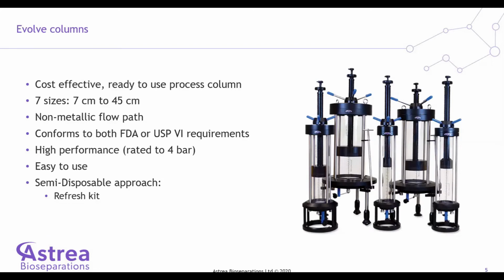Astrea wanted to complement its adsorbents with a column, and in collaboration with Delta began supplying the Evolve column. The Evolve column range is an easy-to-use, cost-effective, and ready-to-use pilot-to-process scale columns. We currently offer 7 different sizes, including a 7, 10, 14, 20, 25, 35, and now 45 centimeter diameter columns, which all have a non-metallic flow path. The columns conform to the relevant regulatory requirements for manufacture, and they are rated to 4-bar operational.